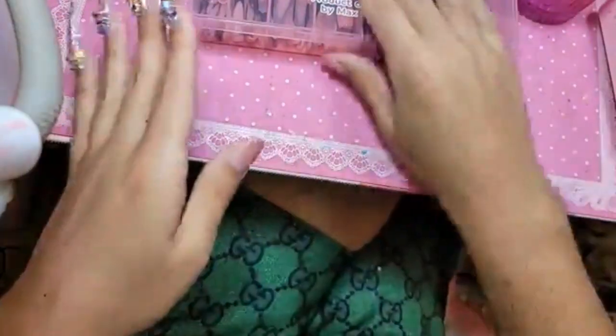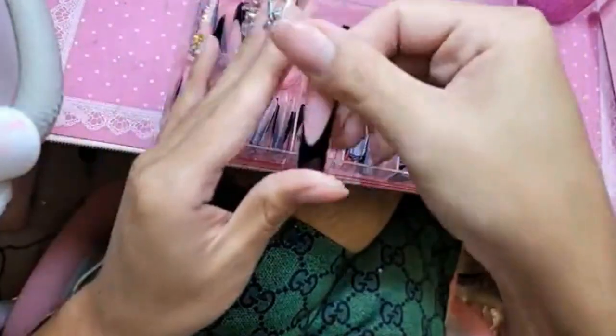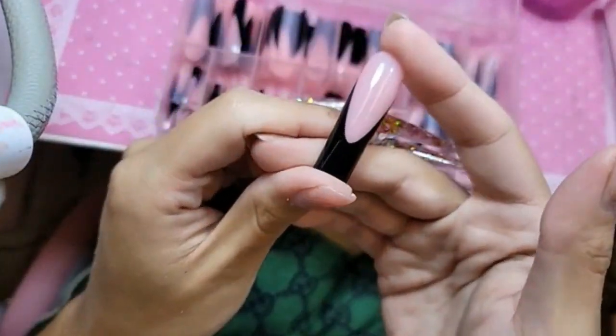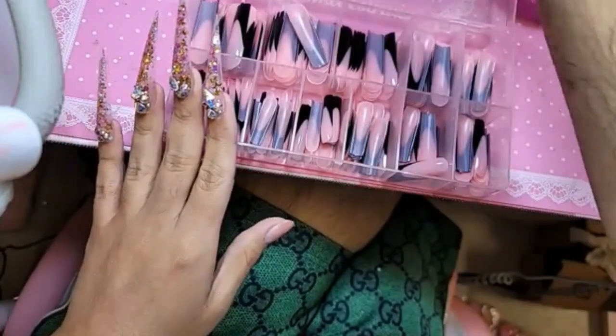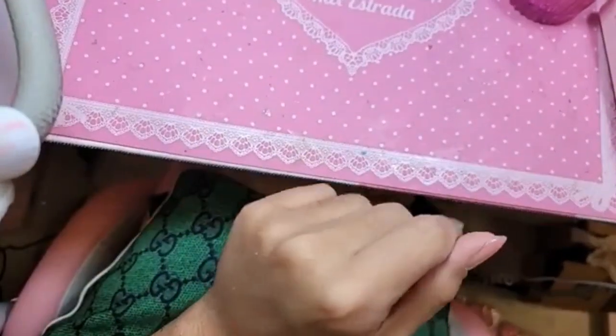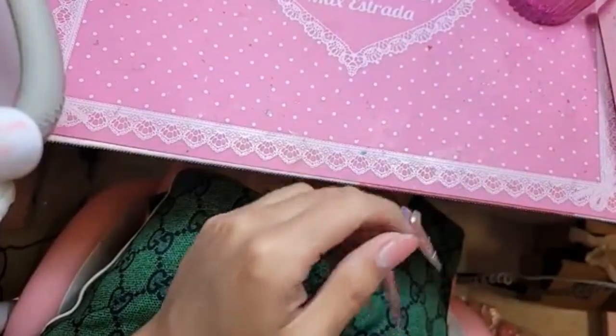I'm so proud of them too. We really killed the game with our French and our black French and our ombre nails. Look at that. This is, of course, the extreme square in black French. Beautiful. So, let's get started, you guys. Let's snatch up this stuff. We're going to use the 5XL stiletto.